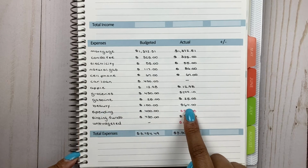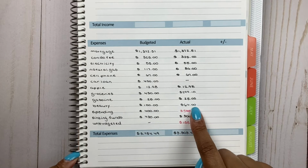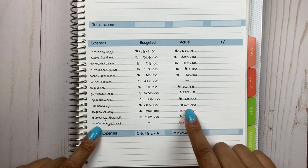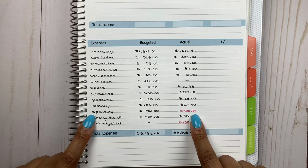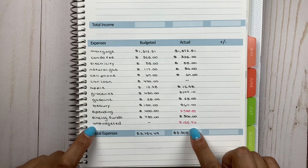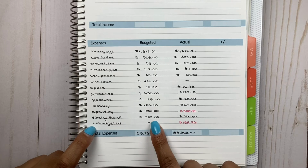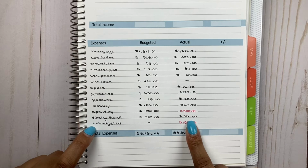We also came in under with beauty. I budgeted $100 for the month, and I've only spent so far at least $64. I do have carryover with my cash envelopes into the following month, but regardless, we spent less than we budgeted for the month. And then spending, of course, we were super over budget, $140 it looks like or so over budget in spending. And then we did have an unbudgeted expense. Sinking funds did come in a little lower. Instead of $430, I actually contributed $300 to sinking funds.